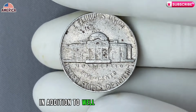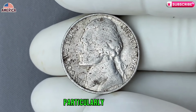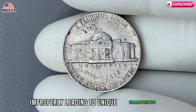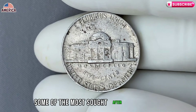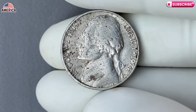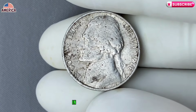In addition to well-preserved examples, there are certain variations and errors that can make the 1974 nickel particularly valuable. Minting errors can occur when the die strikes the coin improperly, leading to unique characteristics that make a coin stand out. Some of the most sought-after error coins are those that feature double strikes, misaligned dies, or off-center images. These variations can increase a coin's value substantially, as collectors prize these coins for their rarity and distinctiveness.